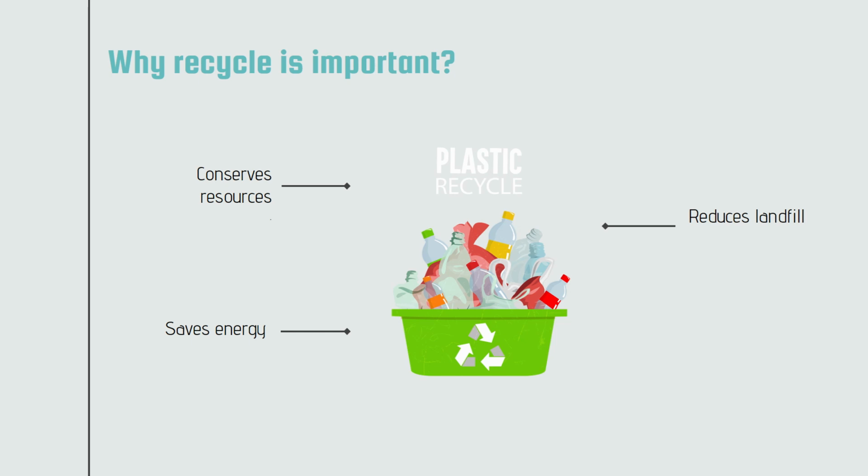Recycling reduces landfill. When we recycle, recyclable materials are reprocessed into new products, and as a result, the amount of rubbish sent to landfill sites reduces. Reducing landfill sites will reduce emission of methane, a powerful greenhouse gas.